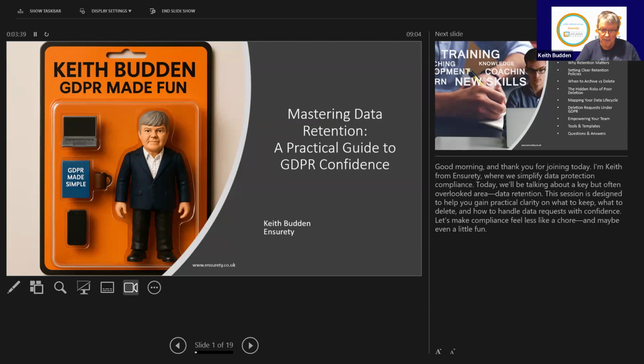So today we're going to talk about mastering data retention, a practical guide to GDPR confidence. For those who don't know me, I think most people do, but I'm Keith from Insurity. We're the people who make GDPR fun, because if it's fun, it gets done. If it's a bore, it's a chore. And we really look to simplify data protection compliance.